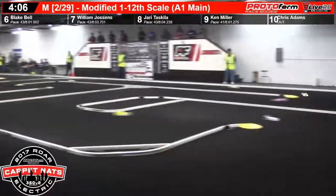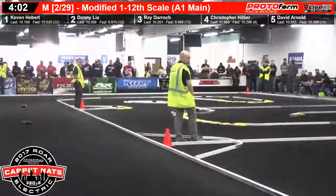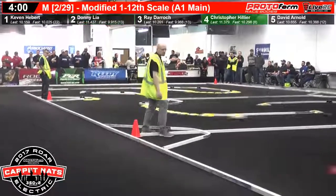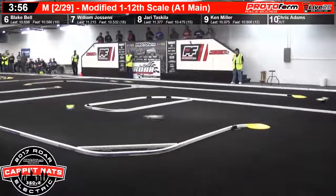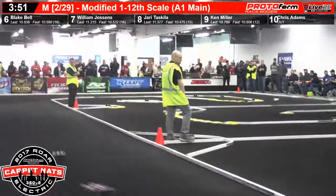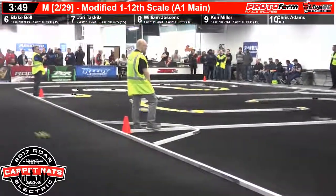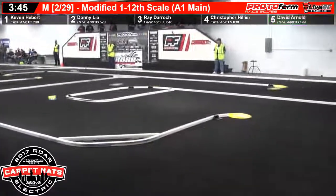Leader working his way through traffic down the far side of the track through the S section. Gap between first and second showing a 1.9. Oh, and Lia with a mistake through the dots off the sweeper. 405 down, 355 left to go, racers. 355 left here in race number 2. 3 should be through tech, 4 should be in it.